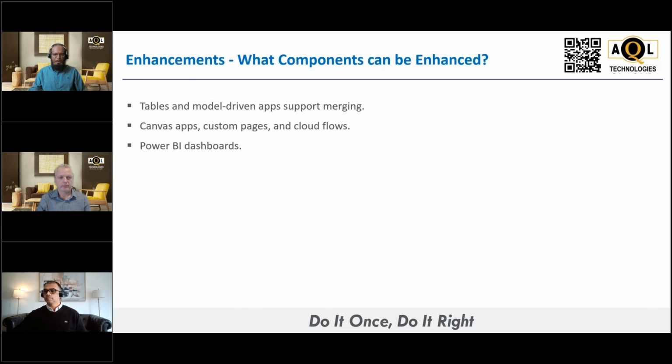So when you do an update, those updates will be merged with the changes that you have made. However, Canvas apps, custom pages, and cloud flows are the ones that do not support merging. So if you need to make changes for those, you're going to create a copy of those. You're going to make your changes. When you do an update, the update is going to be on the original apps, pages and flows, not the ones that you made copies of.